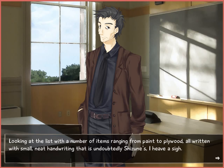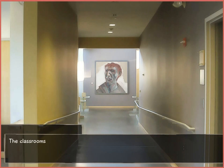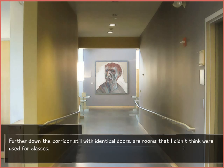Looking at the list with a number of items ranging from paint to plywood, all written with small, neat handwriting, is undoubtedly Shizune's. I heave a sigh. I'll be going then. Waving the long list limply at the teacher, I exit to the hallway. The classrooms closest to ours are designated belonging to classes 3-1 and 3-2 on the right side and 3-4 on the left, each door looking exactly the same. Further down the corridor still, we have identical doors, rooms that I don't think were used for classes.